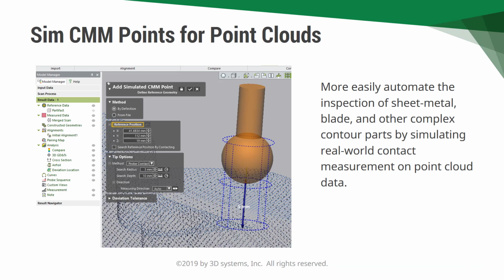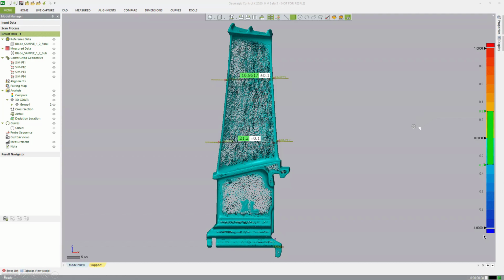We've also updated our simulated CMM points to work off of point clouds and polygons. As many of you already know, we've created these simulated CMM points to allow users to essentially virtually probe objects that have been scanned. And what that helps us do is convert older workflows into more of a modern scanning based workflow, because it allows us to probe things virtually the way we would have done maybe on a traditional CMM. So let's see how this works.